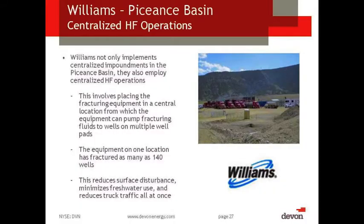Now, an operator I'd really, again, like to highlight, I think they've just done an absolutely wonderful job in the Piceance Basin, is Williams. Williams not only implements these centralized impoundments, but what's even more impressive about Williams is they implement centralized hydraulic fracturing jobs in which they can do remote simultaneous operations for fracturing. And so this involves placing the fracturing equipment in a central location from which the equipment can pump fracturing fluids to wells on multiple pads. The equipment on one location fractures up to as many as 140 wells, and this reduces surface disturbance, minimizes freshwater use, and reduces truck traffic all at once. I mean, this is putting it all together in the Piceance.